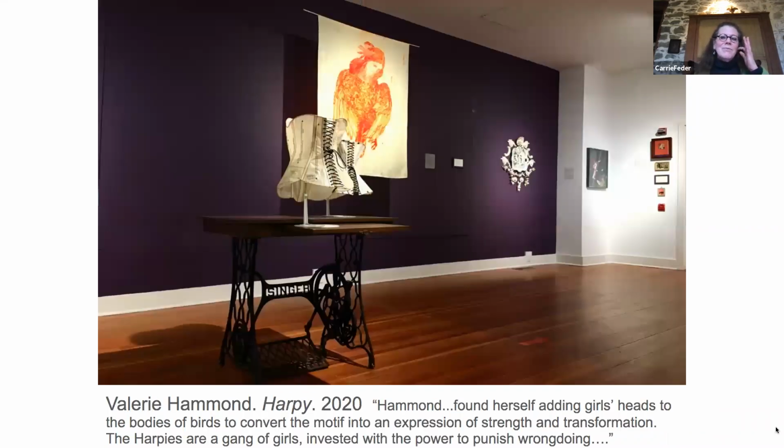Next, please. Valerie Hammond did this silk banner of a harpy. And in this section, as you look towards the right, are several pieces that have bird associations. And like a lot of the subject in this show, there could be a whole show just on women and birds, or women as birds, or women being attacked by birds, or women being stereotyped as birds. But the harpy also has many connotations as well.